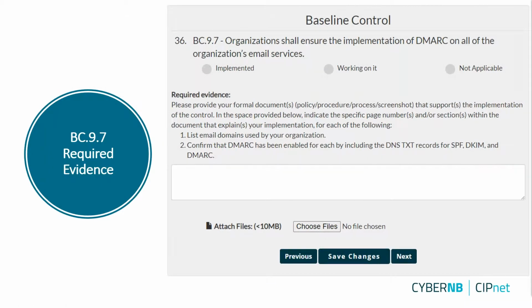And baseline control 9.7: organizations shall ensure they implement Domain-based Message Authentication, Reporting and Conformance, DMARC, on all of their organization's email servers. The required evidence for this would be a list of the domain names used, and also confirmation that DMARC has been enabled for each of the services, including the DNS text record and the SPF, DKIM, and DMARC.